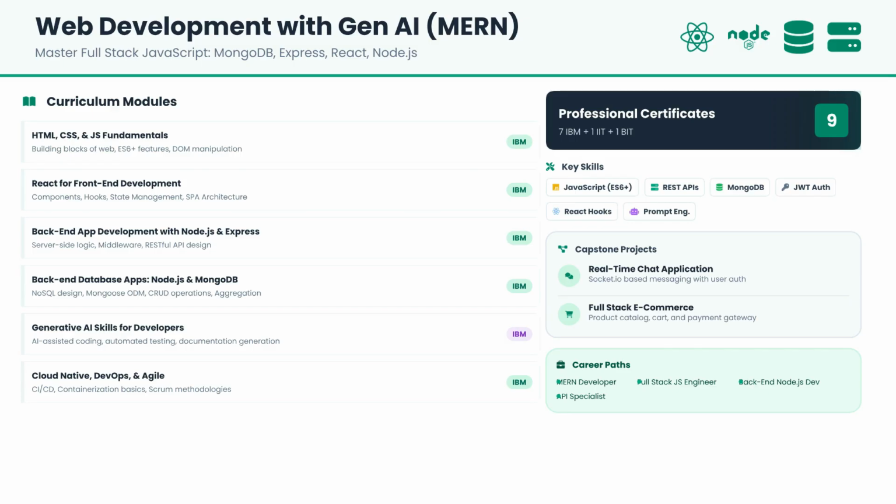The Web Development with General AI MERN track focuses on full-stack JavaScript mastery. Curriculum covers React, Node.js, Express, and MongoDB. Graduates earn 9 certificates and develop projects like a full-stack e-commerce application.